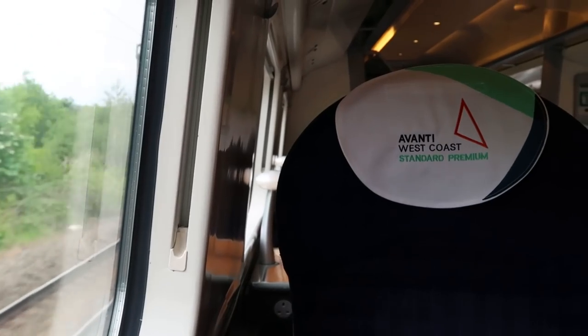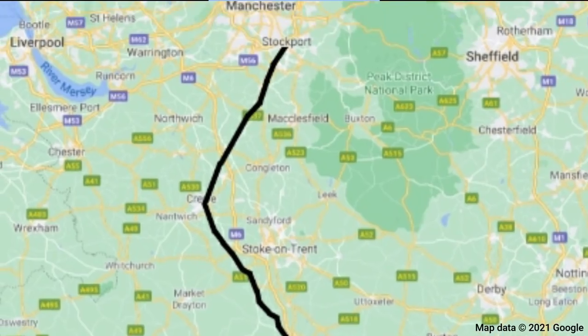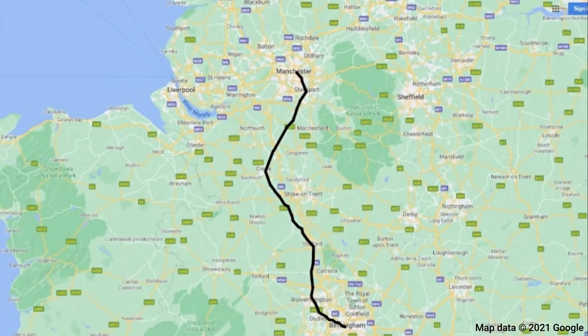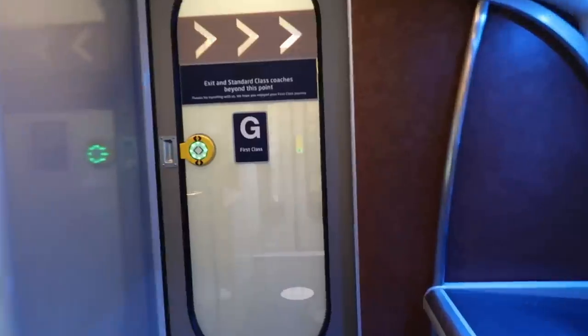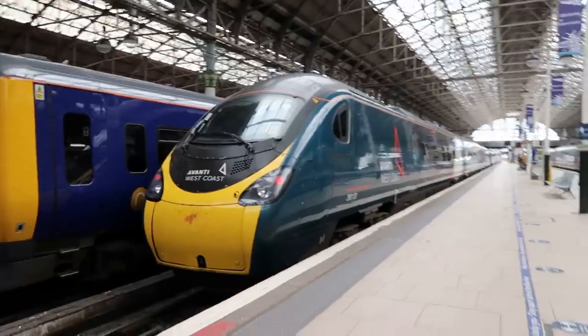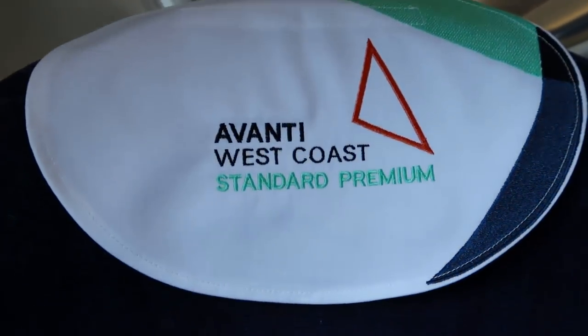My journey today is expected to last 1 hour 31 minutes as I jaunt from Birmingham New Street to Manchester Piccadilly on board 390-137. Located in Coach G, it is only the Pendolino trains that have seen the introduction of the new Standard Premium class.